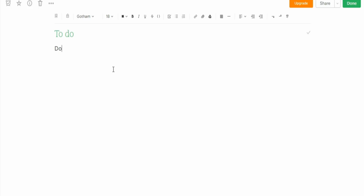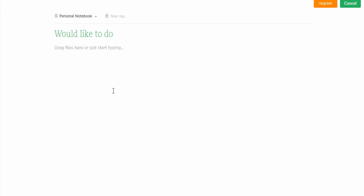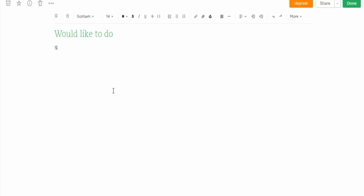For my personal notebook, I have these 4 notes. To do. This is a list of things that must get done, like doctor appointments and other errands. Would like to do. This is like a someday maybe list. The projects on this list are things that I want to do one day, but they don't require my immediate attention. Need. This list holds all the things to get as soon as possible, like shampoo and pens, laundry soap, ink or paper for my printer, etc. Would like to get.